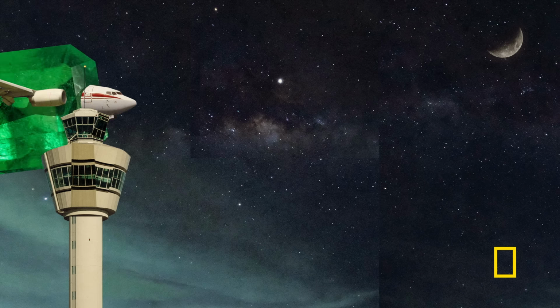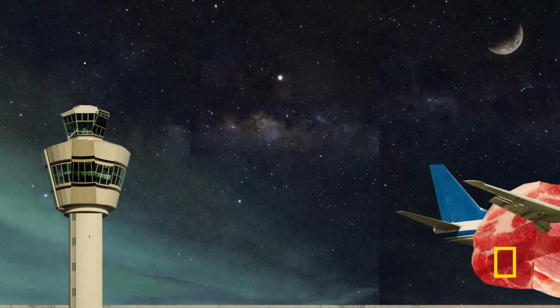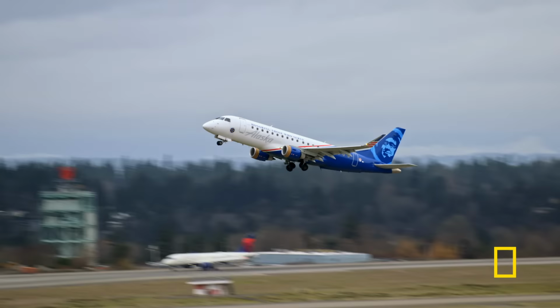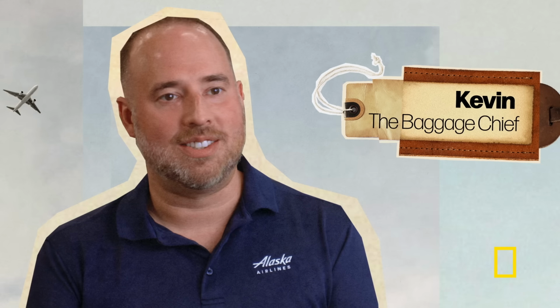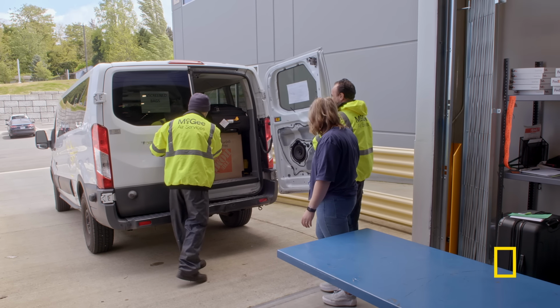With about 430 commercial airports in the U.S., we're talking millions of lost items each year. And that's not even including the airlines. In 2021, which was a year without that much travel, we handled 43,000 left-on-board items. I would have at least once a day somebody coming towards me and say, I think I left it on board.